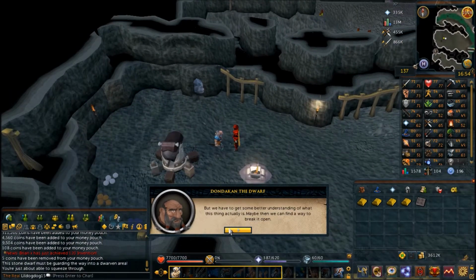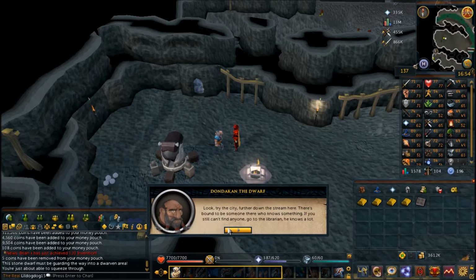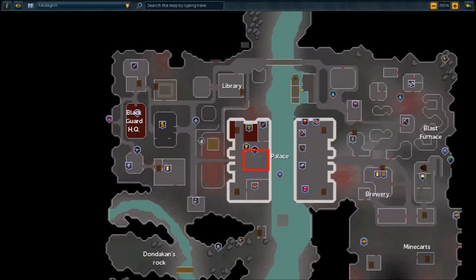Then ask, so what do you need me to do? He tells you to go maybe find somebody smart who knows something about the rock, how to get through it, and if there is any way to get through it. And your character asks where to start, and he suggests you speak to the engineer. The engineer is located in the Western Consortium in Keldegrim. I'll show you how to get there in just a second.